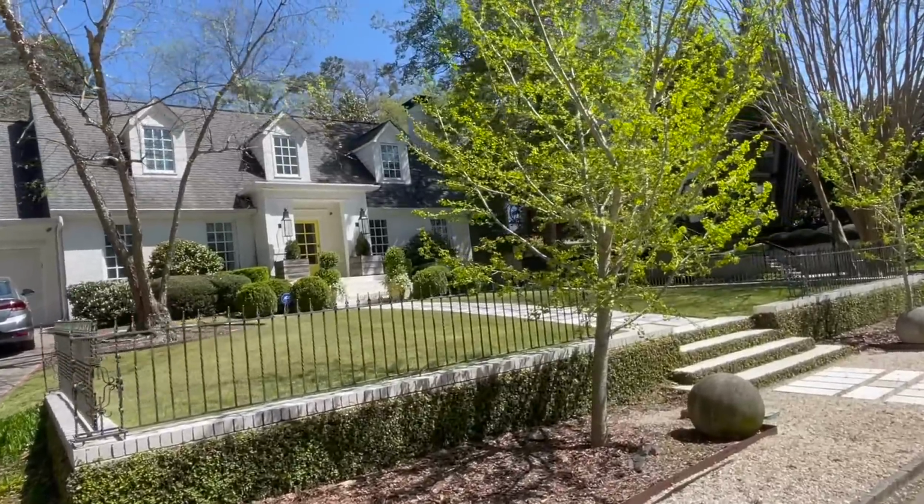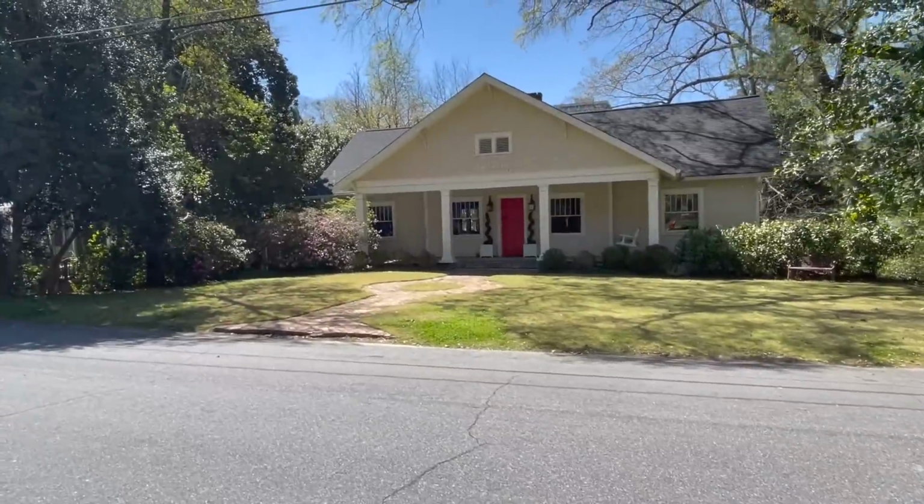So I want to show you one home example. Now in these neighborhoods, you're going to get price ranges anywhere from the 800s up to the $2 million mark, just depending on what the home is and where it's at. But here is an example of a bungalow. So this sold for $850,000. So definitely on the lower end of home examples that we've seen today, but it's right here.